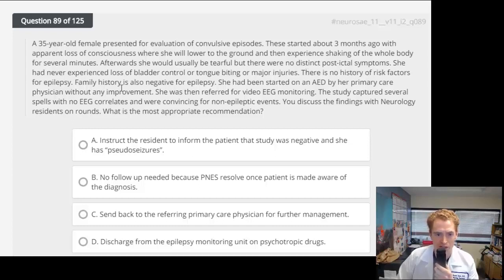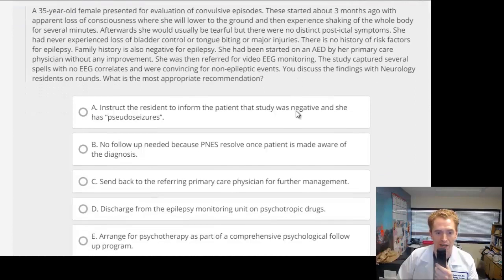There is no history of risk factors for epilepsy. Family history is also negative for epilepsy. She had been started on an anti-epileptic drug by her primary care physician without any improvement. She was then referred for video EEG monitoring. The study captured several spells with no EEG correlate, so she's convulsing, but the electroencephalogram doesn't show a seizure, and findings are convincing for non-epileptic events. You discuss the findings with neurology residents on rounds. What is the most appropriate recommendation?